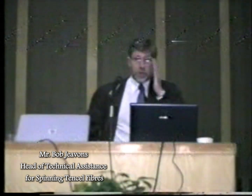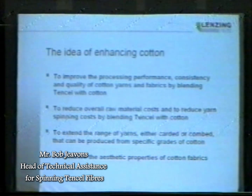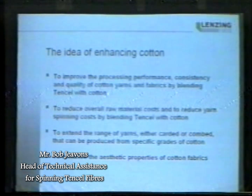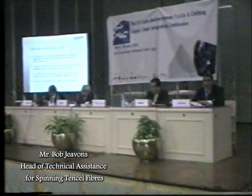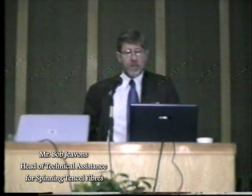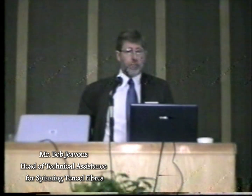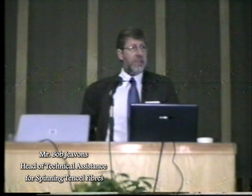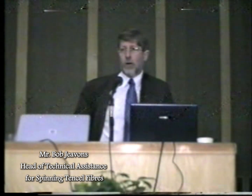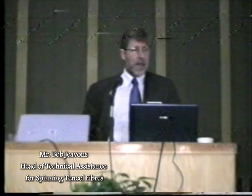The idea of enhancing cotton is to improve the processing performance, consistency and quality of cotton, yarns and fabrics by blending Tencel with cotton. The idea is to reduce the overall raw material costs and to reduce yarn spinning costs by blending Tencel with cotton, to extend the range of yarns, either carded or combed, that can be produced from specific grades of cotton, and to enhance the aesthetic properties of cotton fabrics. We have a couple of samples of fabrics, one using 100% Tencel and another using a blend of Tencel with cotton, that we'd like people to feel after the presentation, if possible, just so that you can understand the aesthetic benefits.